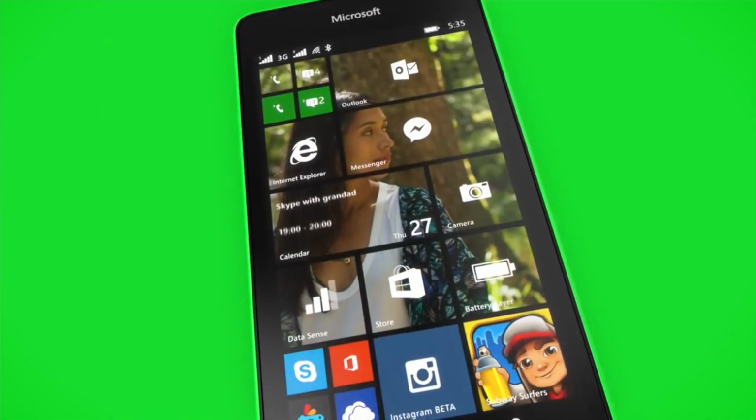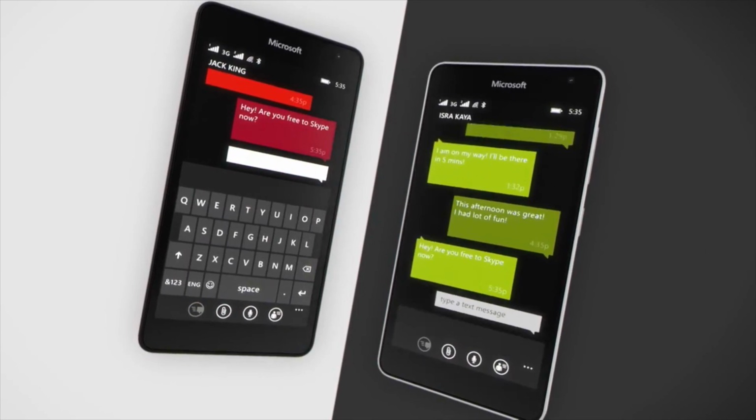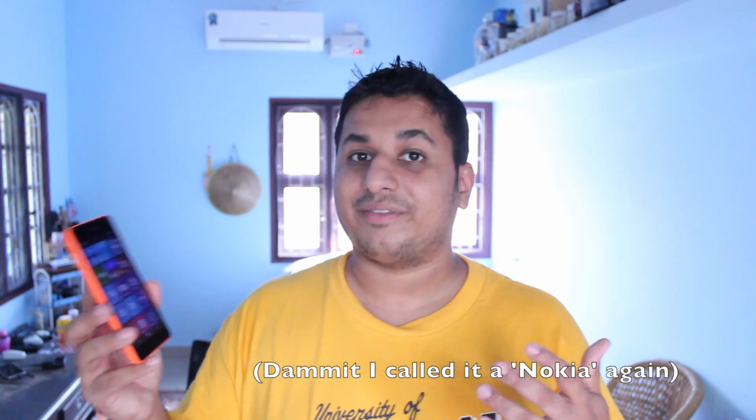At the end of the day, the Lumia 535 is a nice, affordable Windows phone. It boasts a large screen, a great front-facing camera for selfies. Performance is not 100% smooth, but it's still better than any other Android phone at the same price range. So while it's not quite the best budget smartphone of the year, it's still a phone that's worth checking out. So that's what I think about the Nokia Lumia 535, guys.